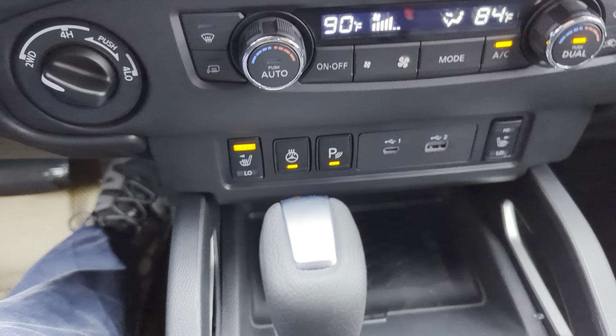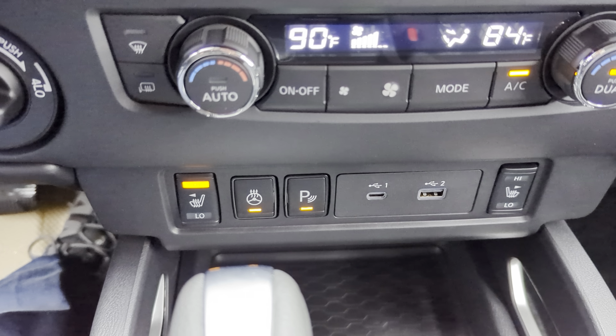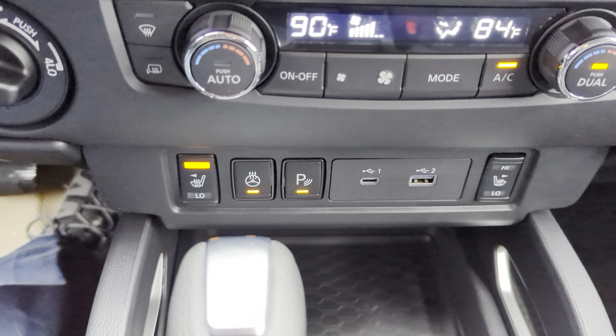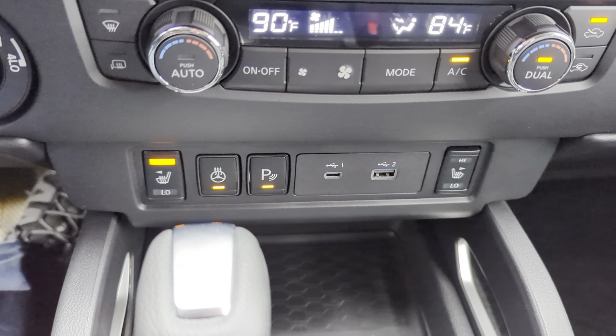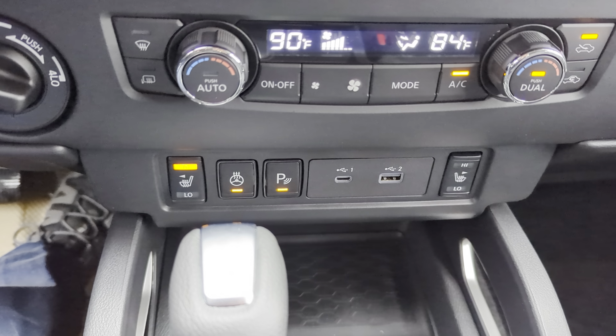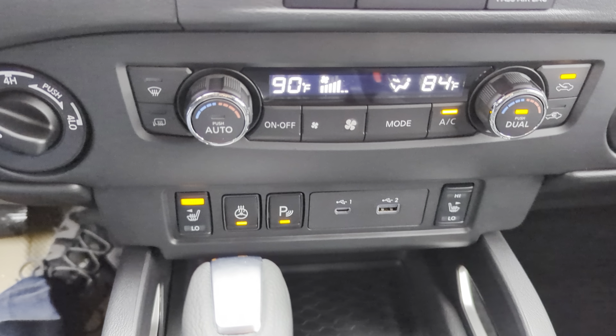This little button right there is going to show the orange light on when your parking sensors are on. You can disable that if you're doing things like trailering, or if you've got something hooked up in the back hitch or anything like that. So that will prevent the sonar from coming on.